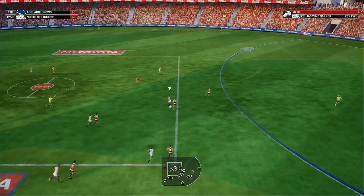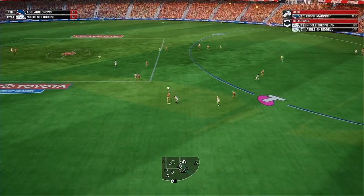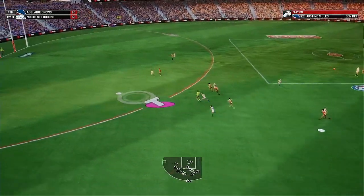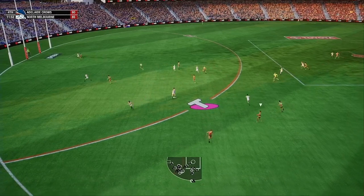Now with a low spearing kick. A big contested grab. Garnick has resources out wide. Doing well to intercept that kick. Goes with the kick. Marks all alone. Thompson found a way to mark that one.